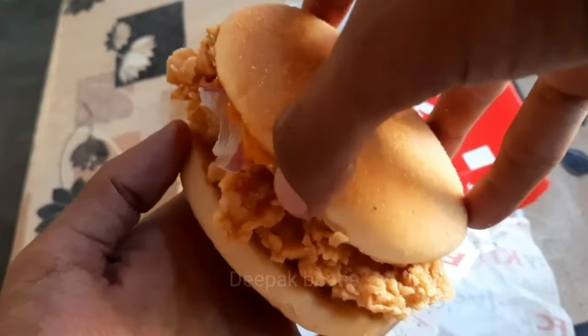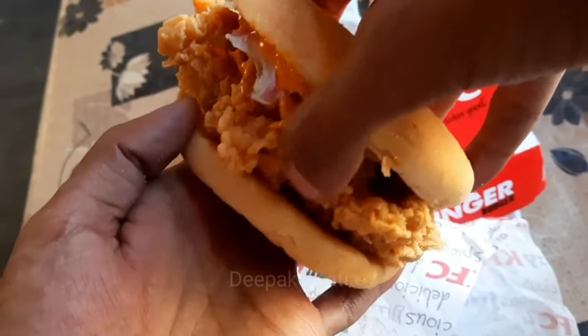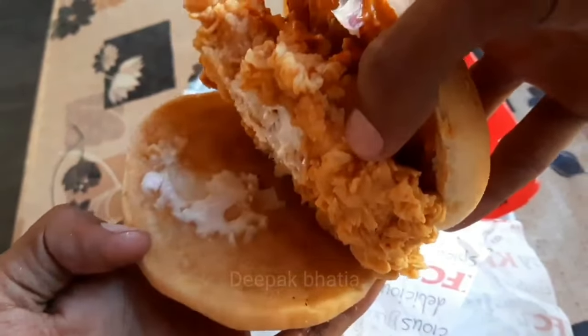Tandoori zinger, tandoori sauce, crispy chicken, and more sauce.